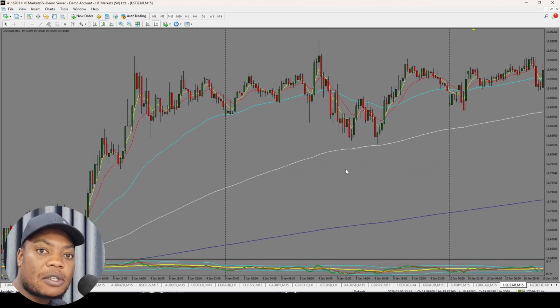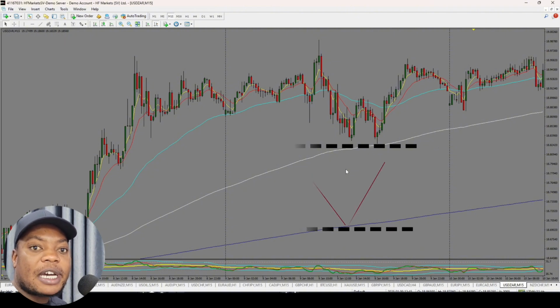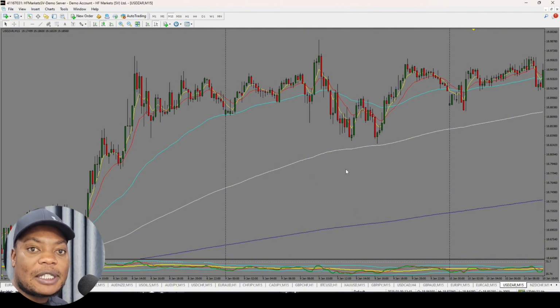So for the purposes of those who do not know, my 5 EMA is in yellow, my red EMA is the 13 EMA, then my white EMA is the 200 EMA, and my 800 EMA is the one in dark blue. So the pattern must occur at two possible points, either the 200 EMA or the 800 EMA. If that happens, it means the pattern is valid.